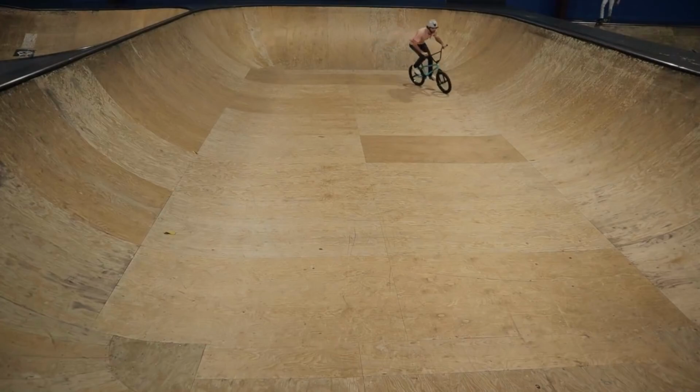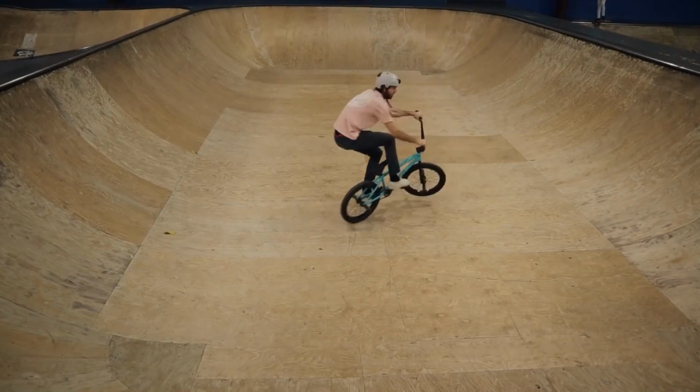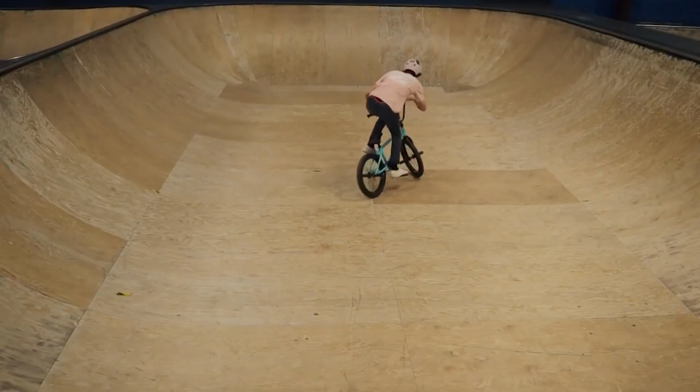gotta do. When you're first learning it, start with carving a huge carve and a long exaggerated pull-up. So not quite a manual, but not quite a bunny hop, you know what I mean? So a long, slow pull-up 180, so that way you're gonna kind of get the motion, you're gonna kind of get the body movement, the muscle memory down, and then from there, do a big carve, slowly pull up 180, a little bit longer this time, then a little bit longer.